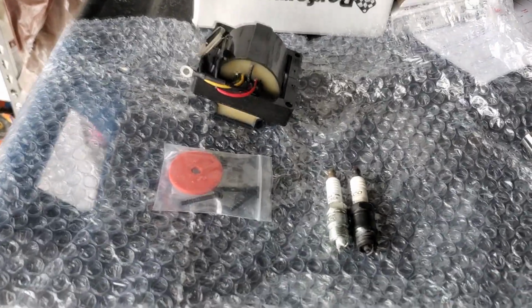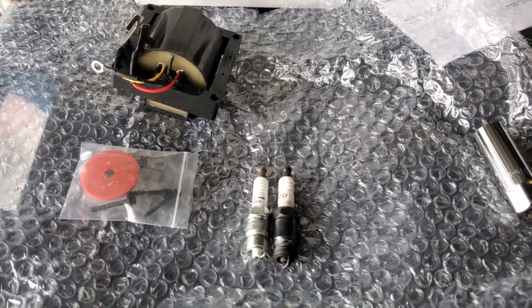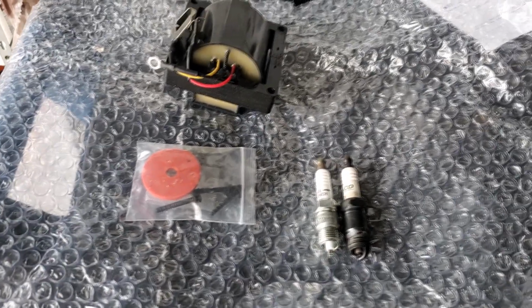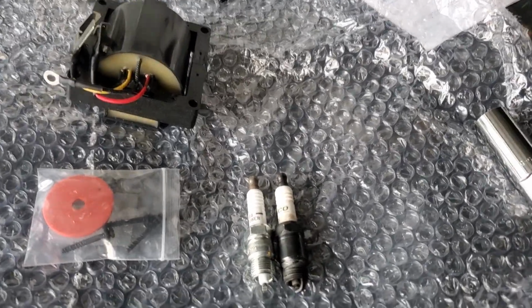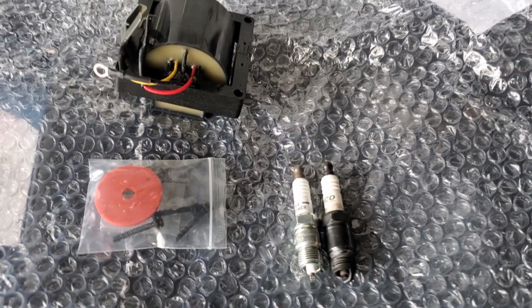Okay, so more goodies. I've been having this problem ever since I took the car into the mechanic's shop. It's been giving me problems. So I got some new spark plug wires, but they came and they were a little too short. So I sent those back. They're going to be sending a new set.